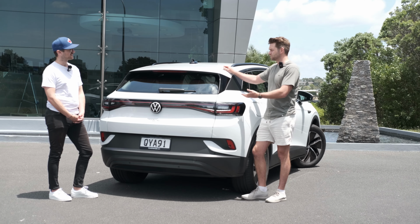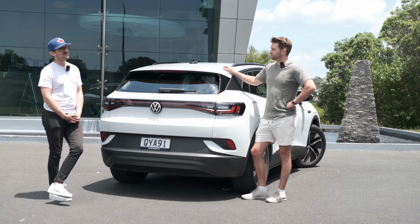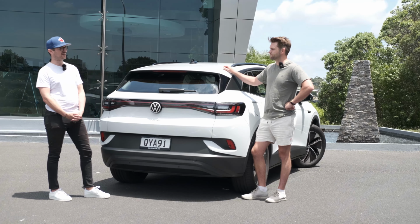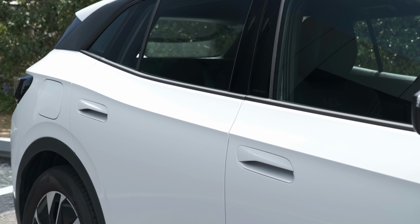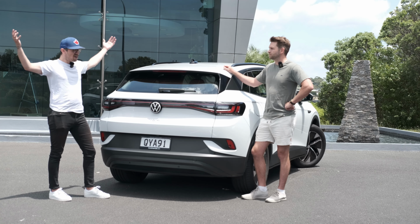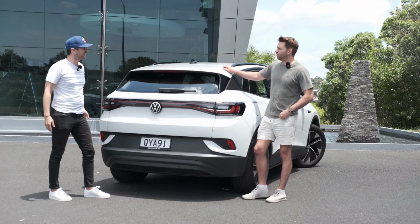Obviously, it's not a deal breaker because these things are still selling. I think that when you have one car set a benchmark and say the benchmark standard is that there is a frunk, and someone else doesn't include that, everyone just throws up and goes, what? Where's my frunk? What are you doing?